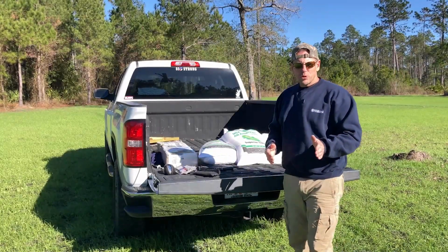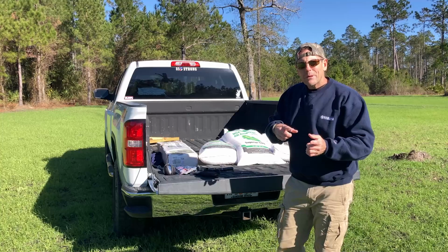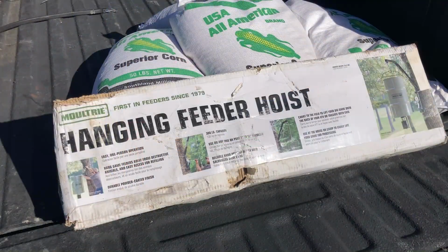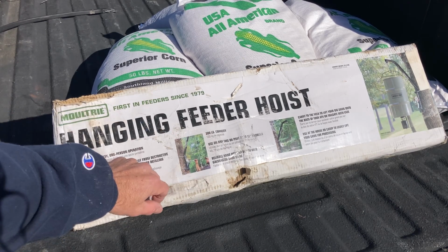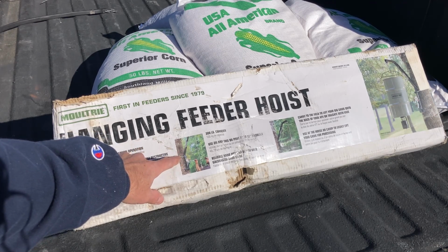So once you've got some sort of pole or tree or some sort of structure to hold your feeder up high, let me show you what we use next to actually hang the feeder and allow you to lower it and lift it up. What we use to hang our feeders, to lower them down and pick them up so you can fill them, is the Moultrie Hanging Feeder Hoist. It's got a 300-pound capacity, and it's got a winch that you use to raise and lower your feeder, and it also has chains that attach it to the tree.